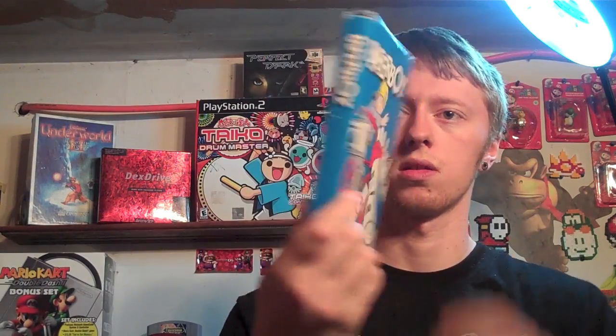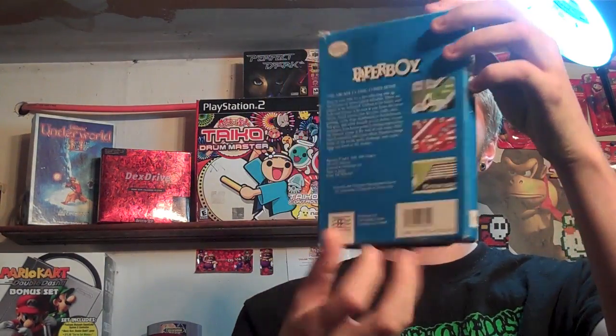And then from the store buybacks, I got a complete copy of Paperboy for the NES. It's in pretty good shape. This was $10, and it's actually missing the manual, but I think I might have one. I won't know until I get to Florida.